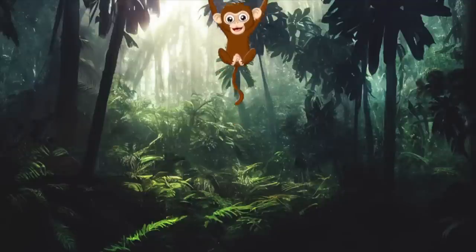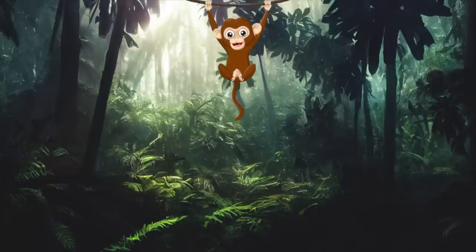Swinging through the trees. How fun! Better be careful, monkey. How many monkeys do you see?